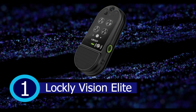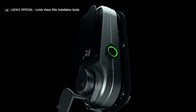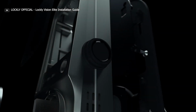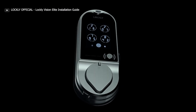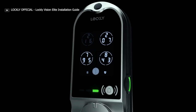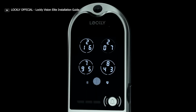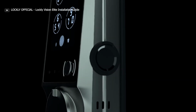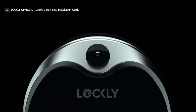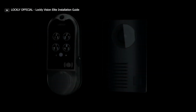Lockly Vision Elite. A high-resolution camera with night vision that gives you a clear view of your visitors from your door. What's more, there's a built-in microphone and speaker, enabling two-way communication with anyone at your door. Whether you are at home or miles away, the Lockly Vision Elite keeps you connected. It provides multiple access options, including a fingerprint scanner and keypad. And yes, you can control it remotely through a smartphone app. Your home is literally at your fingertips.